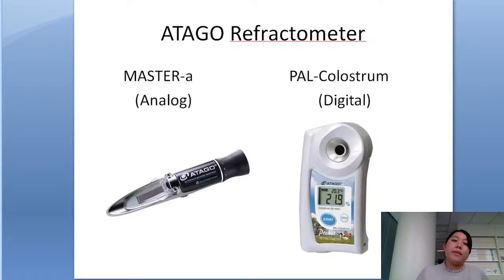So there are two types of refractometer for measuring colostrum. First is the Master series, which is an analog type. You put a sample on, look through, and then you can get the concentration. And with PAL-Colostrum, which is the digital type, just by putting the sample on the sample stage and pressing the button, you can get the result easily.